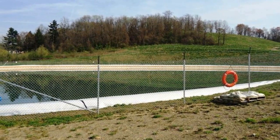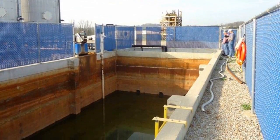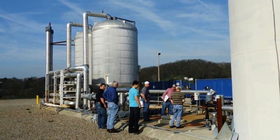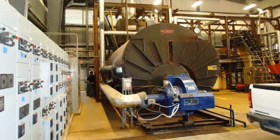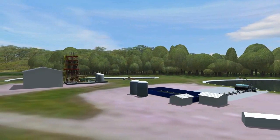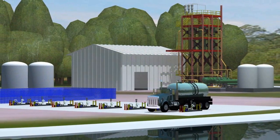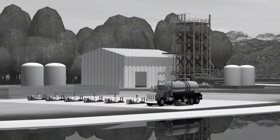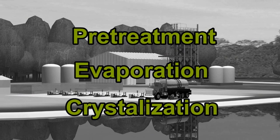The Fairmont Brine Processing Facility accepts brine and treats it through a series of processes that remove certain unwanted chemicals and results in clean, marketable products. Let's take a quick look at how it's done. The Fairmont Brine Processing Plant consists of three main processing operations: pretreatment, evaporation, and crystallization.